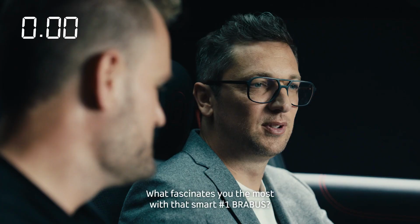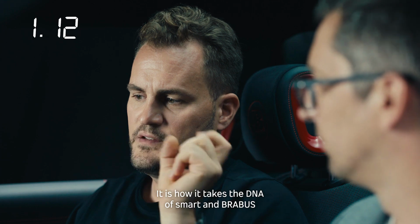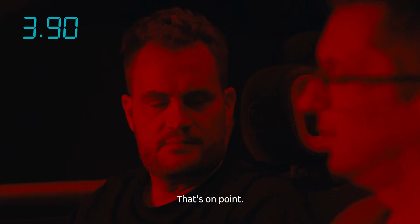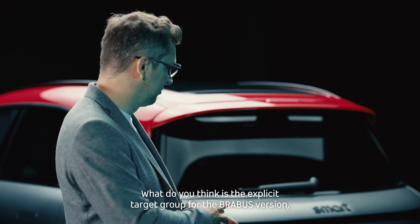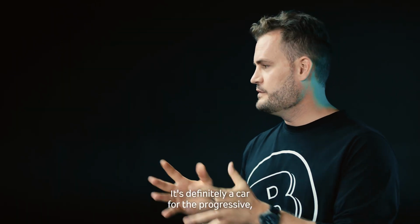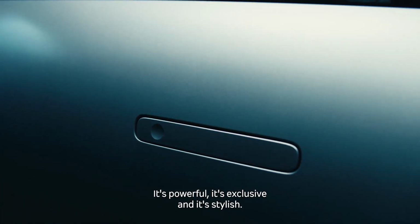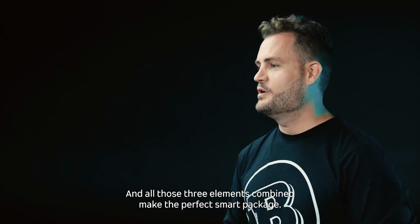What fascinates you the most with that Smart #1 BRABUS? It is how it takes the DNA of Smart and BRABUS and kind of takes it to the next generation. That's on point. What do you think is the explicit target group for the BRABUS version, as the #1 is in general very designy? It is definitely a car for the progressive, exclusivity-minded urbanite. It is powerful, it is exclusive, and it is stylish. And all those three elements combined make the perfect Smart package.